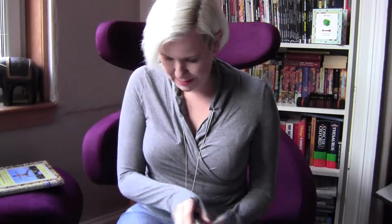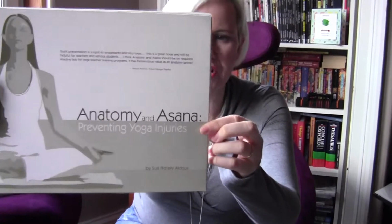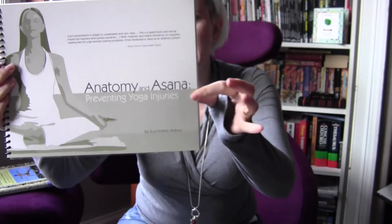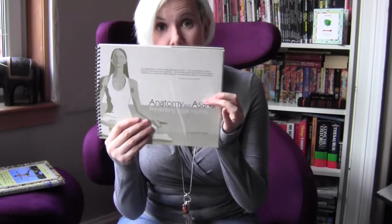Then we have Anatomy and Asana. Hold on, if I take the clear cover off, you'll see that better. This is by Susi Hately Aldous, I think. I can't pronounce her name. She's Canadian, and she is a kinesiologist. So once again, you get full descriptions of how the muscles and bones are all working in the poses. And her book is fantastic in that she gives you really good adaptations, modifications and variations. So I most definitely recommend this one.